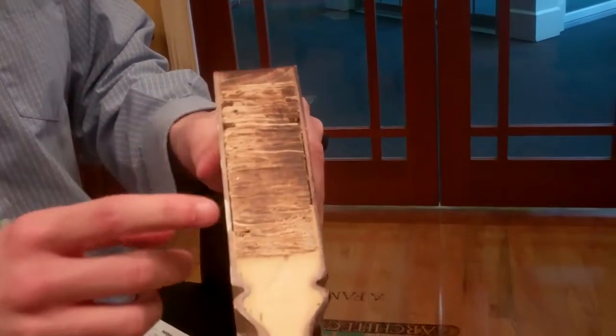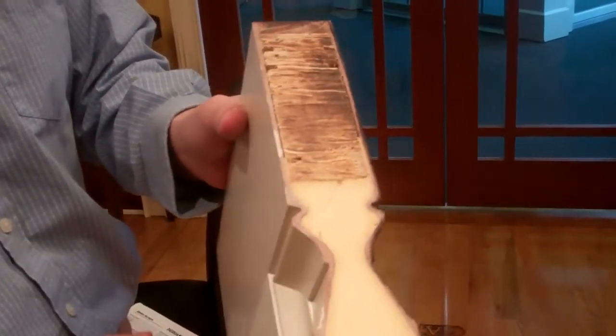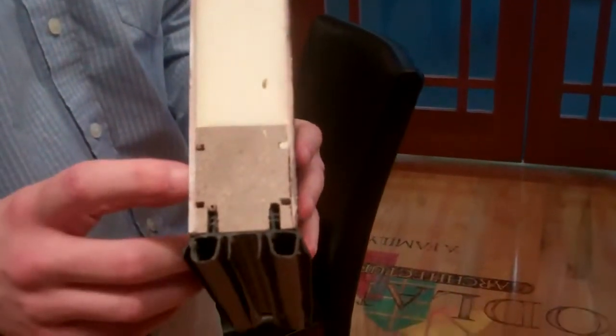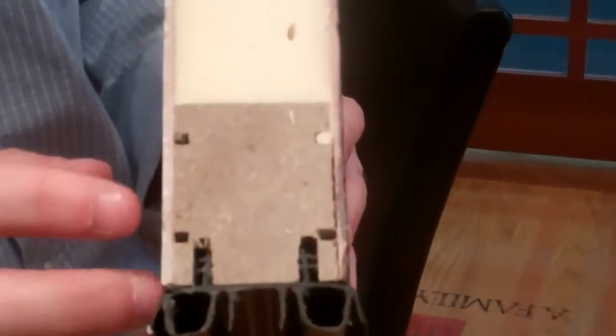There's a 4-inch laminated strand lumber board that runs the whole length of the door on the lock side, adding strength and security to the door. On the top and bottom of the door, there's a 2-inch moisture shield barrier that helps avoid any water damage.